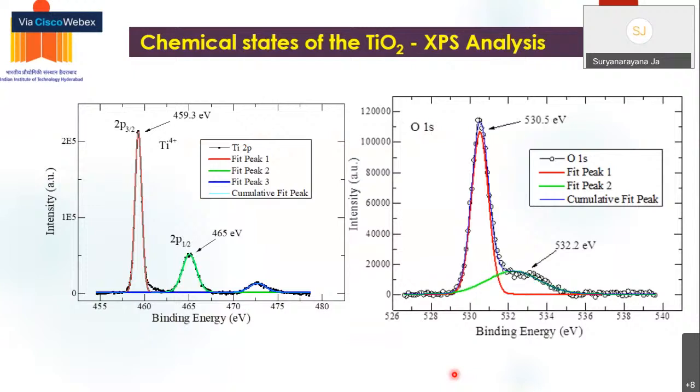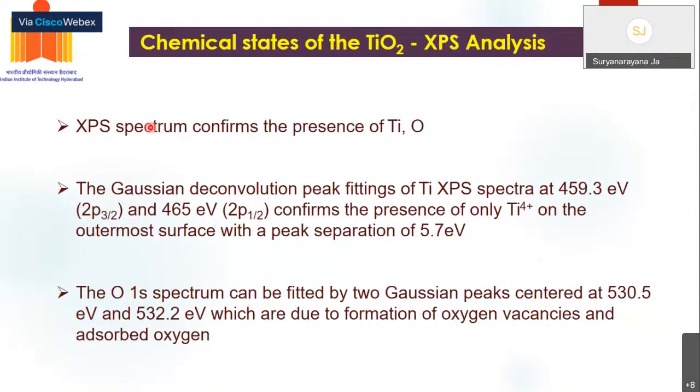In order to confirm the chemical states of the film, we have done X-ray photoelectron spectroscopy, XPS. XPS showed that there exist titanium as well as oxygen peaks. The titanium is in the 4+ state. The Gaussian deconvolution peak fitting of titanium XPS spectra at 459.3 electron volts and 465 electron volts confirms the presence of titanium 4+ on the outermost surface, with a peak separation of 5.7 electron volts.